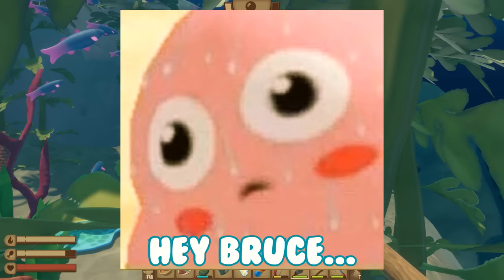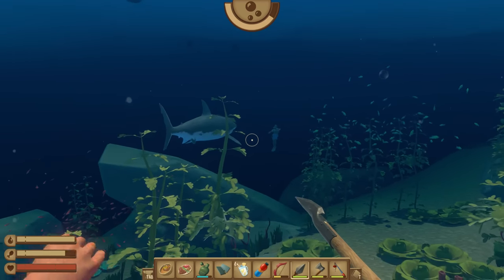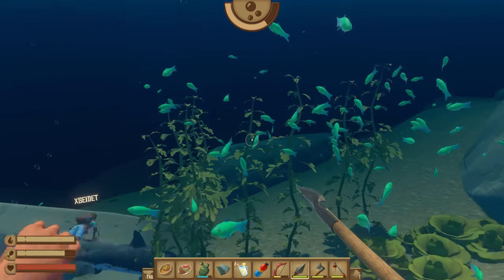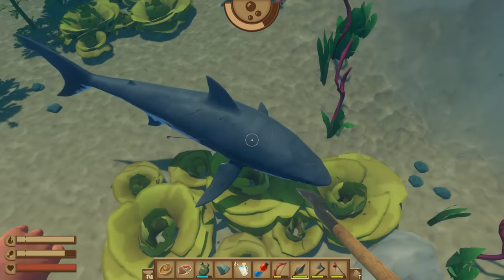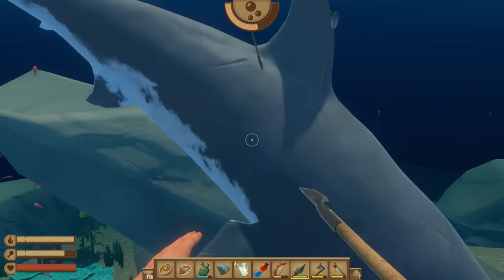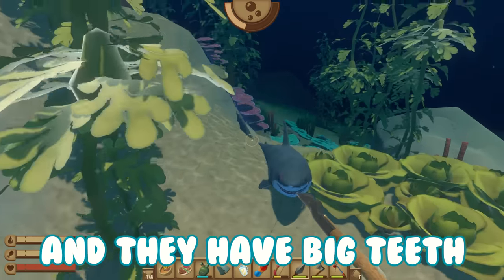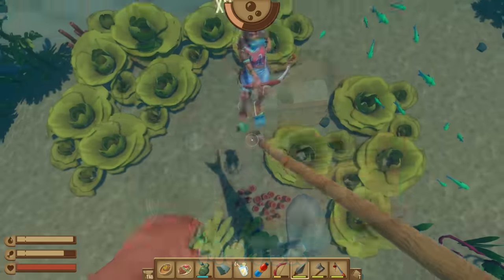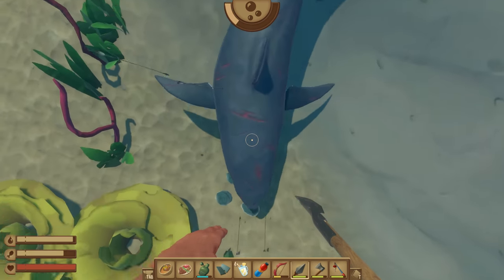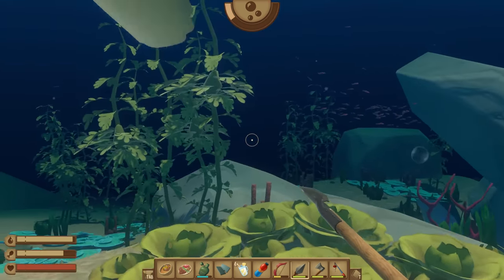Oh, hey, Bruce. I'm mad from last time. No, he's coming for you. Oh, wait. These are the fish we need, aren't they? No, the puffer fish. They're yellow and they're quite... I just saw all these different colored fish and I thought that was it. They are very bug-eyed and they have big teeth, like Mater. Oh, right. It's the stuff you use in the meals. Yes. Gotcha. Die, Bruce. Yes, he's dead.